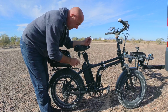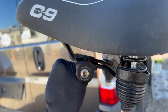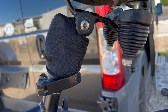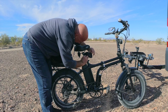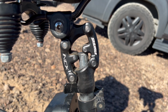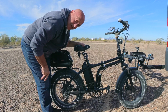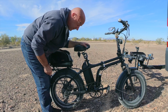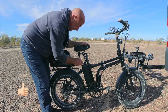Alright, so moving forward, next would be the Cloud 9 seat post, which I still love. Way better than the original seat. And the suspension seat post, the Suntour NCX suspension seat post. This thing's great. With no suspension on the back of the Rad bike, this takes a lot of the shock absorbing out of it for sure. So still recommend both products here.